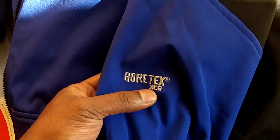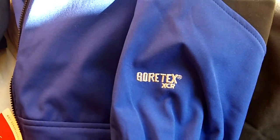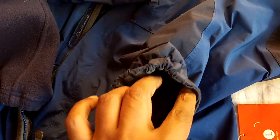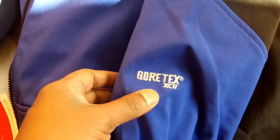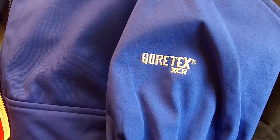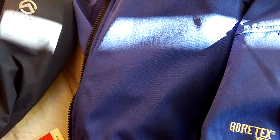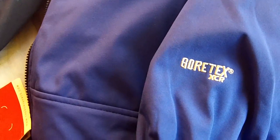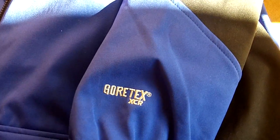The second marker that came to my attention was over here. It says Gore-Tex XCR. I was like, how can this be Gore-Tex? Gore-Tex is this material which is waterproof. It is like lining inside it and all that stuff. How can this be Gore-Tex XCR? But I was like, hey, maybe it is lined with Gore-Tex or something. Honestly, I was a bit greedy, because I was thinking that I was going to get a North Face jacket for 25 euros.